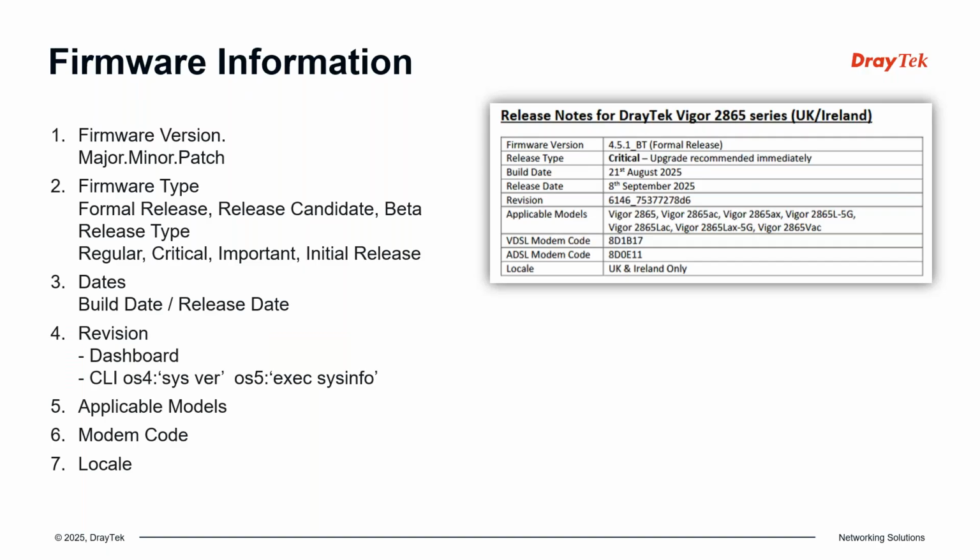And then we have the next digit, 5.1. It can go to 4 numbers if it's a small patch. Sometimes we might release a small version, and you can tell how many different changes there are by how different the numbers are. So if it's gone from 4.4 to 4.5, that's a major jump, whereas if it's gone from 4.5.1.1 to 4.5.1.2, that's a very small jump, so there's probably only a small number of changes. You can look at the release notes and see the release information on that.